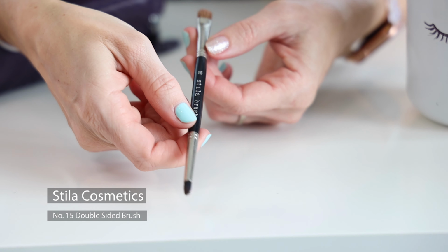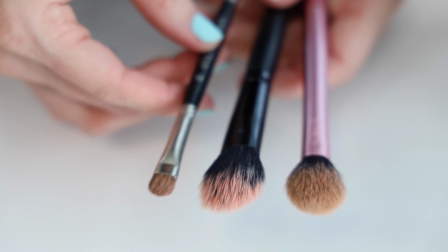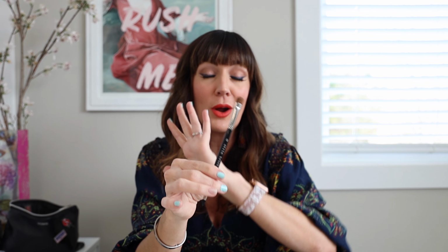We'll start with one of my favorite eye makeup brushes that I have been using. Now this specific brush is the Stila number 15 dual-sided brush. Now I don't know exactly how long I've had this brush for, but I can probably say it's been at least 10 years that I've used this exact same brush. I have not bought another one. I have re-glued with hot glue the head of each side back on the middle part of the brush to keep it intact, because I just love the way these bristles work on both sides of this brush.